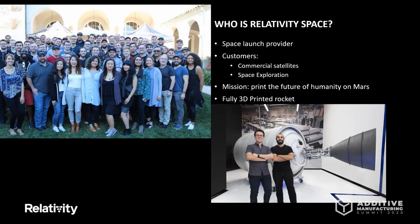It's so slow to get these metal parts. Why don't we just print our rocket? So they literally did that.